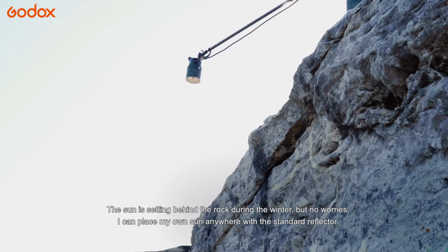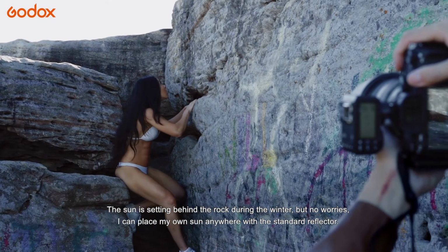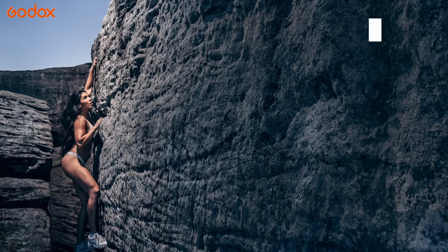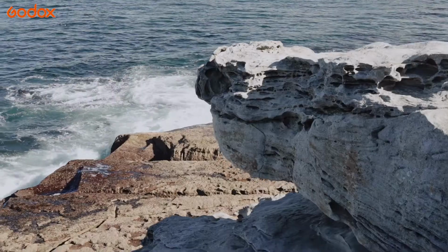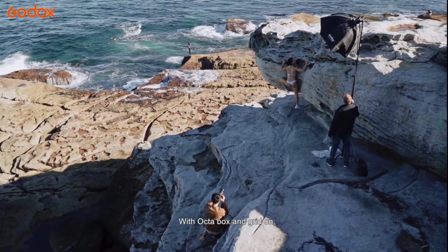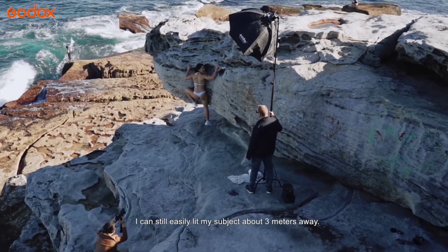The sun is sitting behind the rock during the winter, but no worries. I can place my own sun anywhere with the standard reflector. Lead the rock as well as the model. With the octabox and the grid on, I can still easily light my subject about 3 meters away.